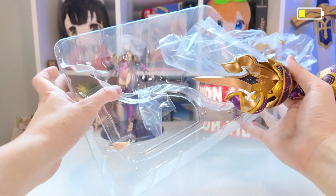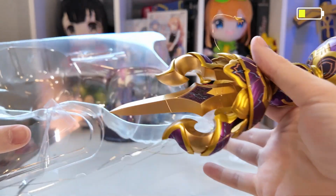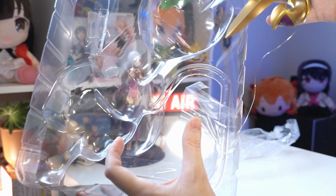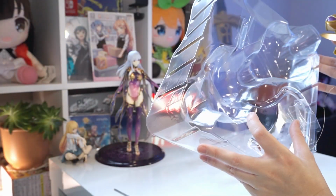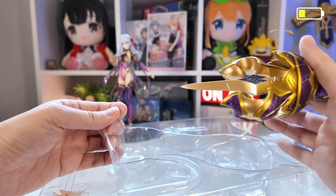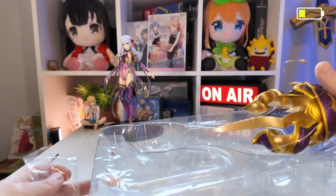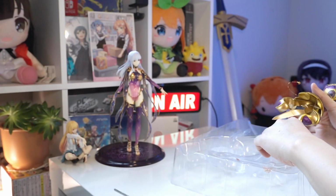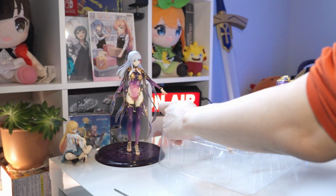Huh. Okay, weird. I don't know, you can see. But initially I thought the string here is just for decoration, but it's not. You might not be able to see it because it's very thin, it's painted gold string. It's tied to her hand here, all the way. Yeah, now I'm slightly worried.